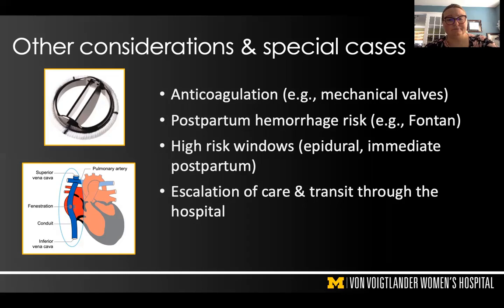So then postpartum hemorrhage risk, I've given you many cases where certain uterotonics are not ideal. So that in itself is a risk that we can't treat atony in the same way that we would other women. But then also certain conditions come with a hemorrhage risk, like Fontan, for example. Women who've had this procedure have a paradoxical tendency to both bleed and clot. So they're at high risk for postpartum bleeding. And then remembering that there are certain high risk windows around epidural placement and immediately postpartum during pushing, where women's cardiovascular systems are under their most stress. So that's when we need to be the most vigilant.